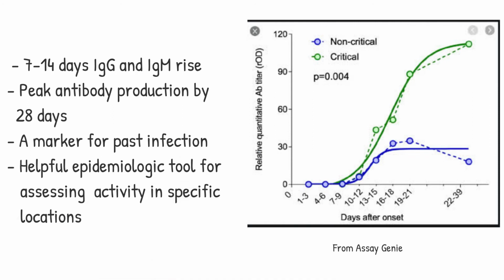A word about antibody testing. On this graph, the vertical axis shows the level of IgG and the horizontal axis time from onset of disease. The blue line shows the time course of the rise of antibodies in a non-critical case, and the green line, the rise in antibody levels in a critical case. Because IgG and IgM antibodies usually take 7 to 14 days to rise, as shown here, this test is not recommended for diagnosis. At the present time, it is recommended primarily to be used in epidemiologic studies to measure prevalence of disease.